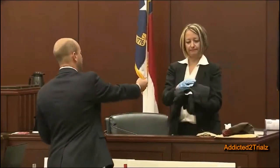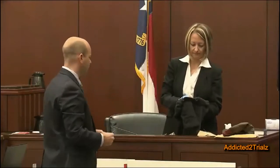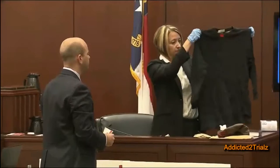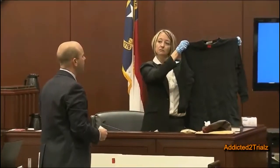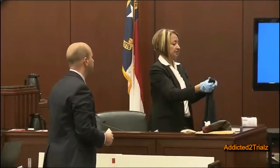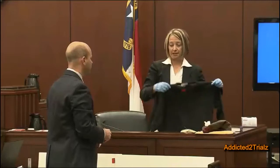I'm going to hand you a sticker marked as 53A. If you can take a look at that object and tell us if you recognize what that is. This is the black thermal shirt. And other than that, can you tell if there's been any further processing done on that shirt? This was also sent to the SBI. This is their sticker right here for processing for DNA.